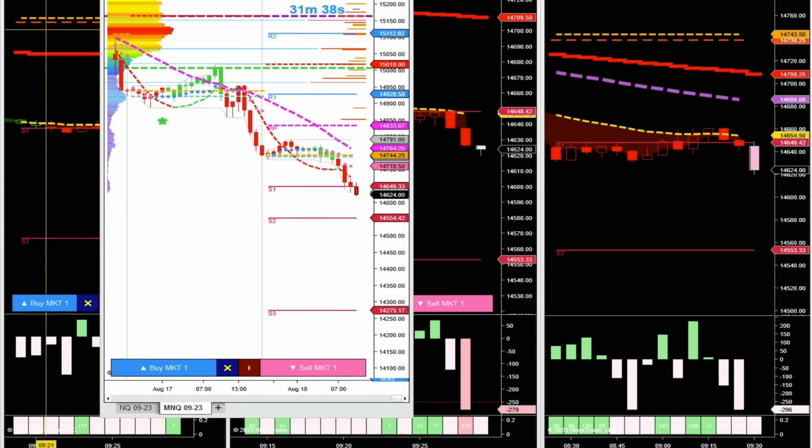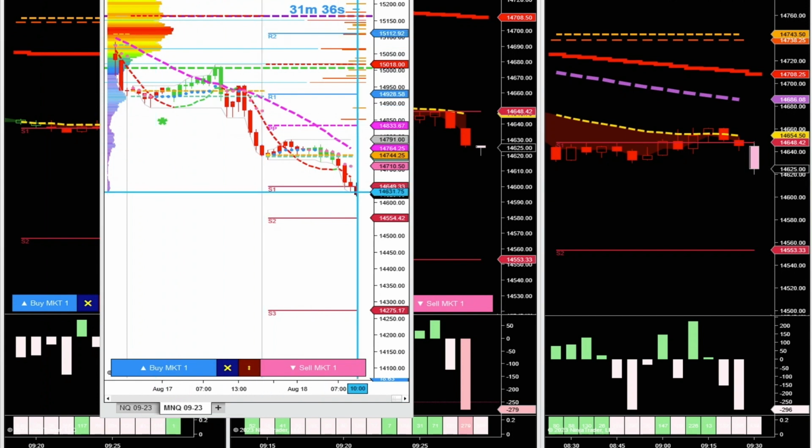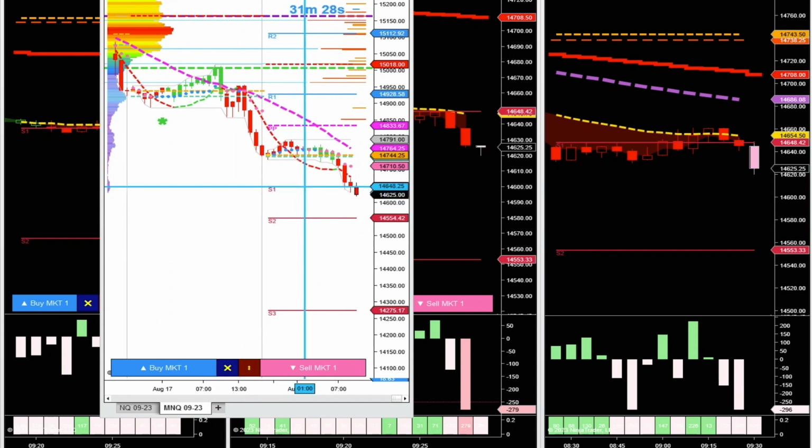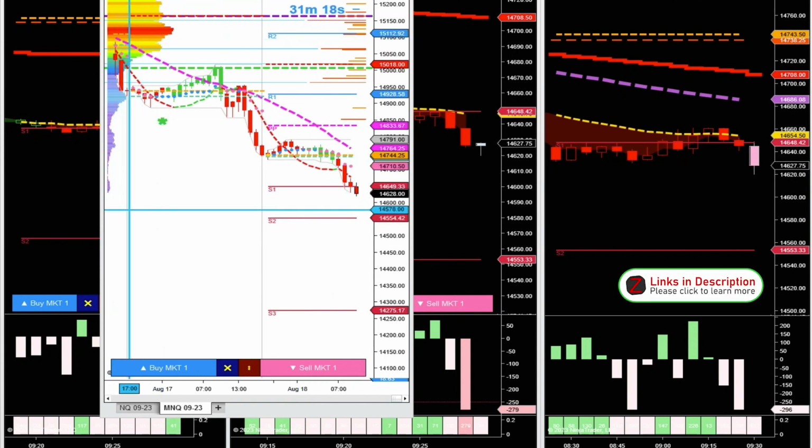Pretty obvious we're in a downtrend here. Pretty easy to see there. We're breaking below S1, possibly en route to S2. On our market profile, there's just not much volume down here.